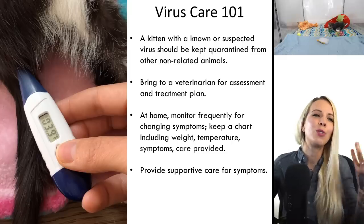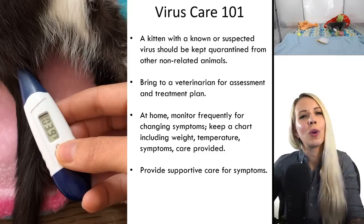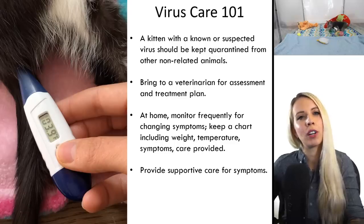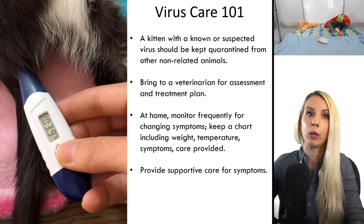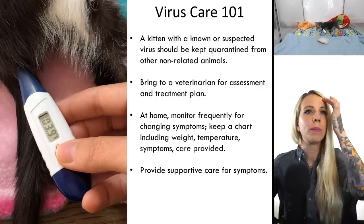All right, so what do you do when a kitten has a virus? Well, the first thing is you want to quarantine them from other animals. I would say in any case except for if they test positive for FIV, any of those other viruses like panleukopenia, calici virus, let's quarantine them from other animals.